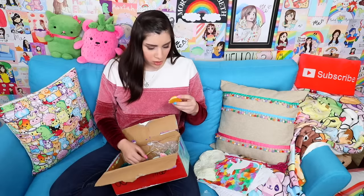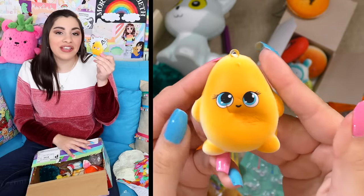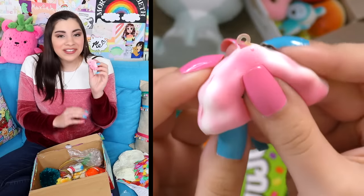You know? Oh my gosh, what is this? Potato. Is it a potato? Half of an egg, half a potato. Potato. It's honestly kind of cute though. Aw, a little tiny cloud with really creepy eyelashes.